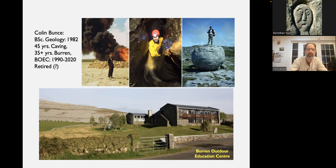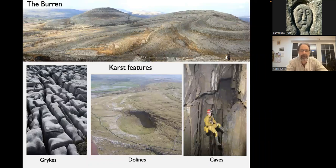The Burren hopefully doesn't need any introduction to all of you if you're tuned into this. An amazing landscape characterized by this absence of soil and exposed rock. The rock is obviously limestone, and you get lots and lots of karst features across this area. Examples would be things like the grikes you can see on the left, lots of these rounded craters called dolines you can see in the middle there, and across lots of caves where I spend lots of my time. These are all karst features, so they're formed by dissolution of the limestone rock by rainwater, which absorbs carbon dioxide from the air and then from soil. So all these features are formed by moving water, by water that's flowing over or through the rock surface.